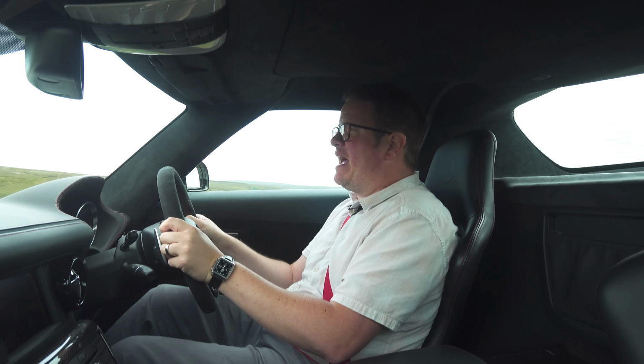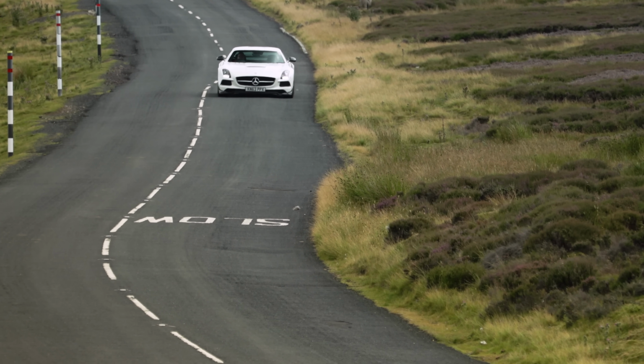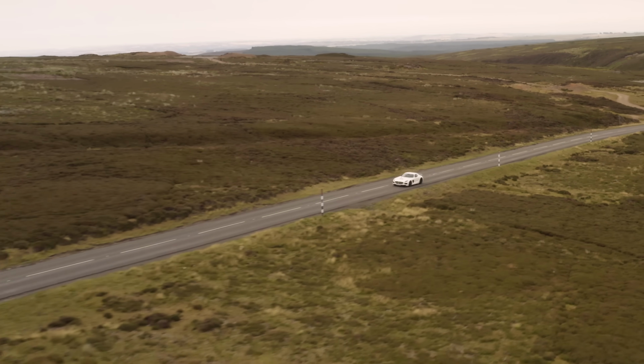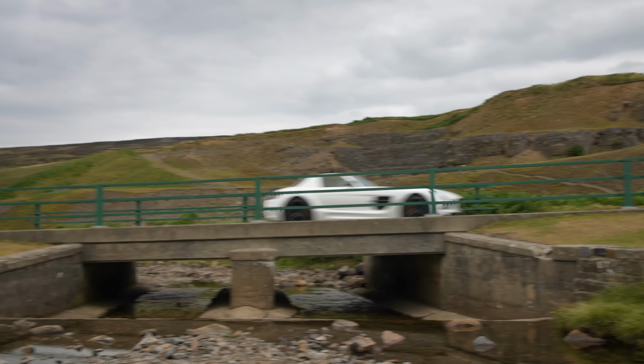Celebrating that mad hot rod character, the SLS Black Series does 62 miles an hour from rest in 3.6 seconds and 196 miles an hour flat out. Faster in both cases, needless to say, than the little Porsche.